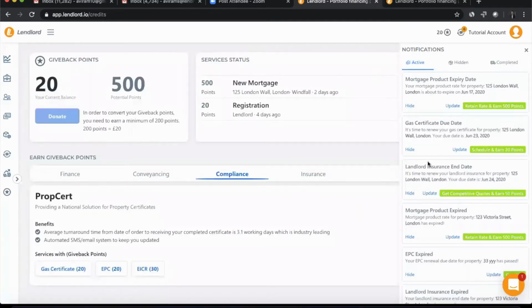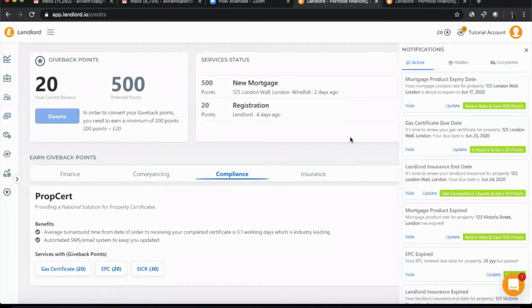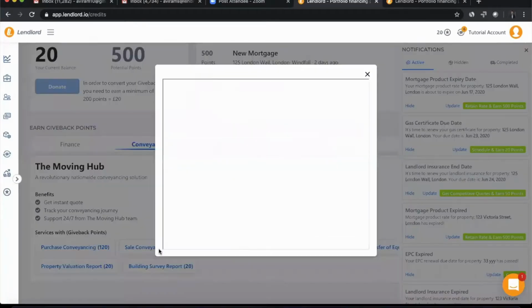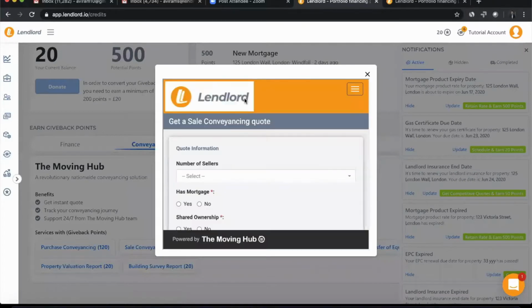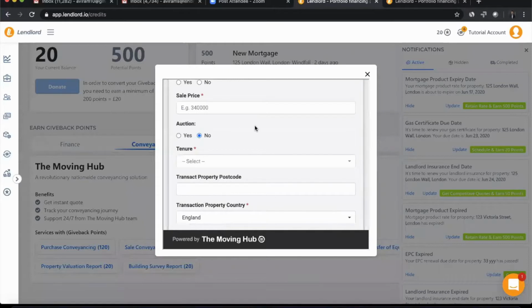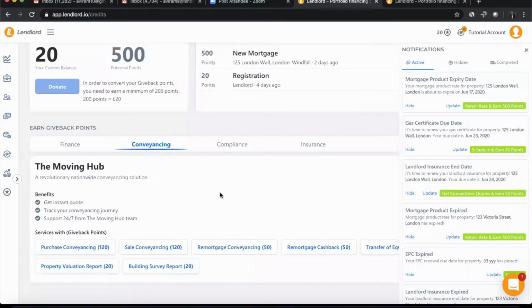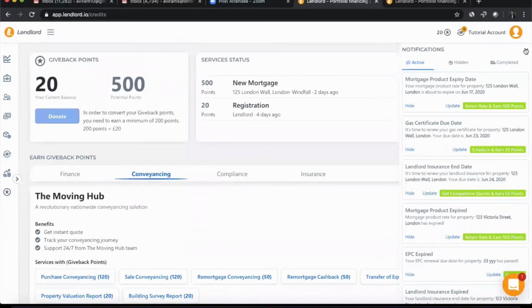I think that with Ellen Boswell, we also have a tracking link, so you can start and get a quote online. And we will try to work with others that also have some processes online, so you can get some estimation. For the conveyancing provider, we do have a quote online. The company is the Moving Hub. You can put your details here. In the future, perhaps we can do it automatically for you. And when you click submit, you will get a quote and decide if you want to continue. So everything is up to you.